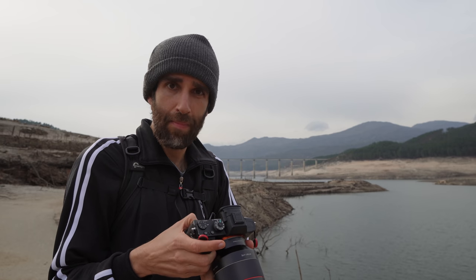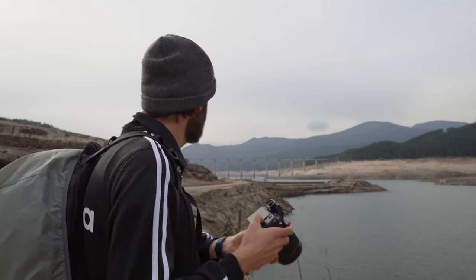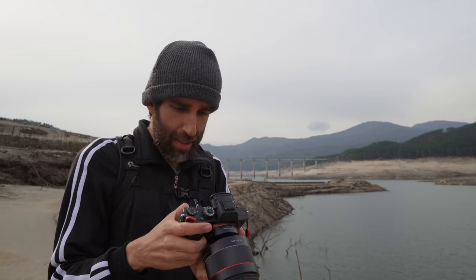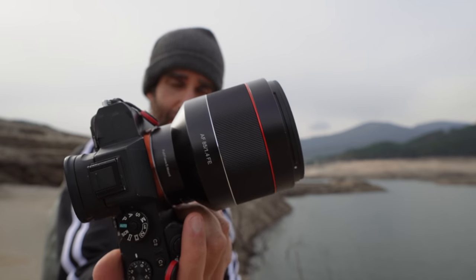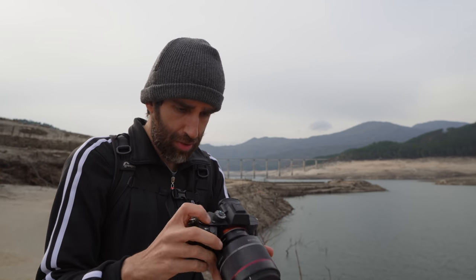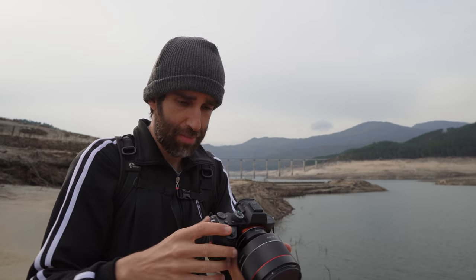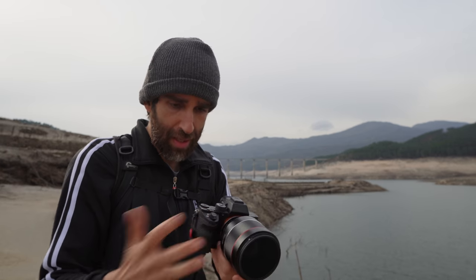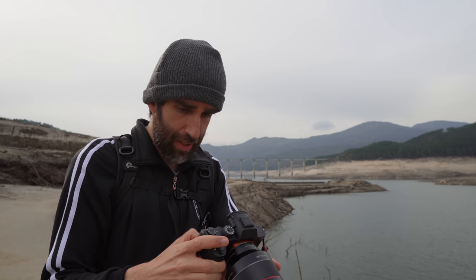I'm walking back to town now. The light is pretty flat. It got a little bit cloudier. So I just mounted the Rokinon 85mm f/1.4, because I'm going to try to shoot it wide open at 1.4. Maybe that way I can create that separation, that contrast that I've been lacking the whole day here.